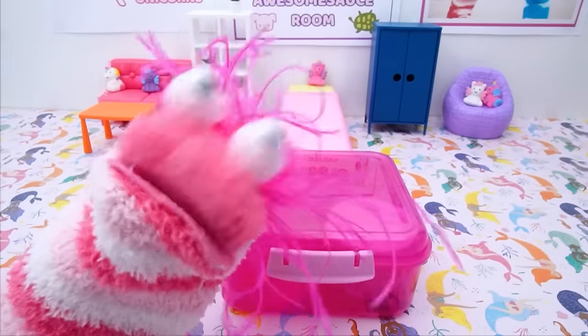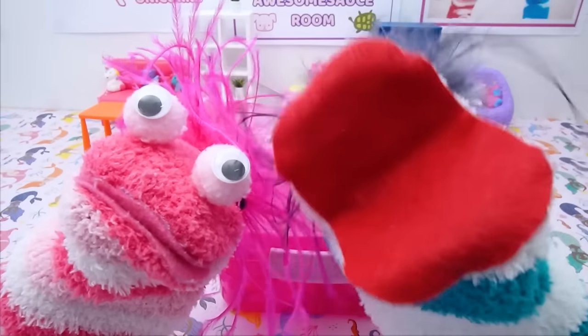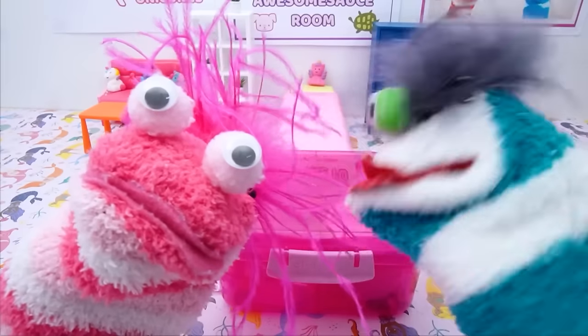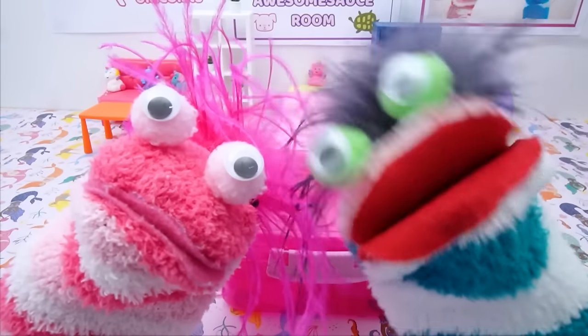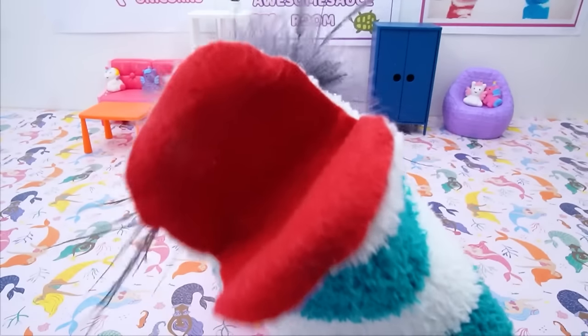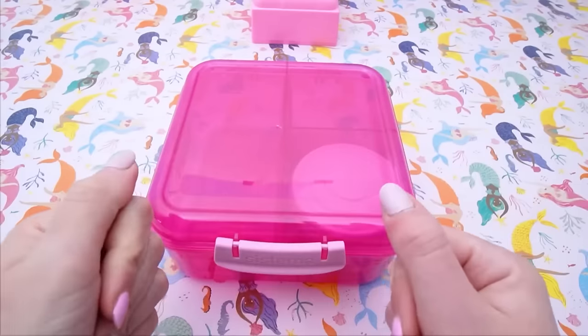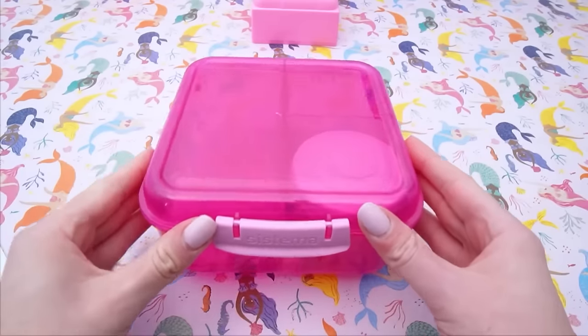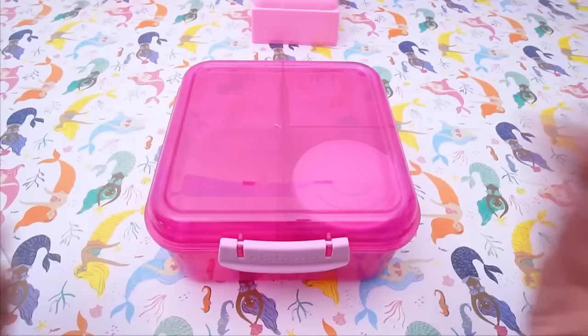What are we gonna do? We're gonna make a Bluey-themed lunchbox! Awesome sauce! But first, we need a hand from Miss Hands. Oh, Miss Hands! Hey, Fizzy! Hey, everyone! Alright, let's decorate this lunchbox, but what sticker should we use?